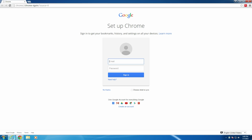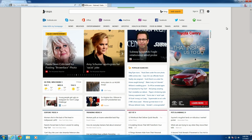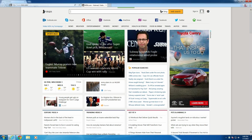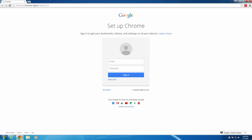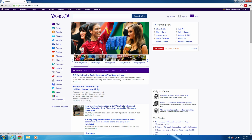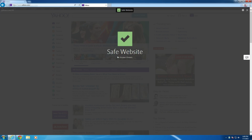Now, Avira Browser Safety is also available in Internet Explorer. However, I have noticed one particular difference between the two. Let's go to yahoo.com first so that we can get a clean comparison of the two products on one website. Okay, so if we look at Internet Explorer first here, you can see it says Safe Website. You click on Safe Website, and it presents you with this kind of faded window saying that there are no known threats.